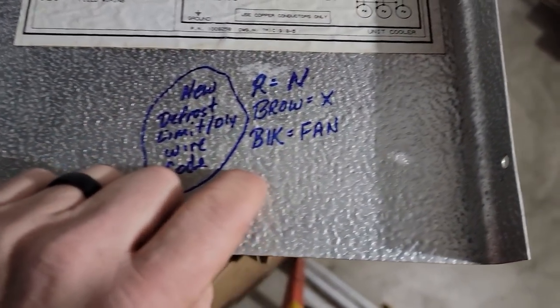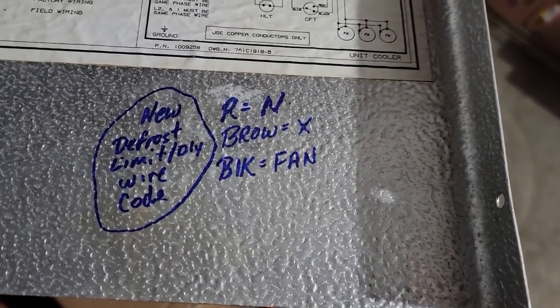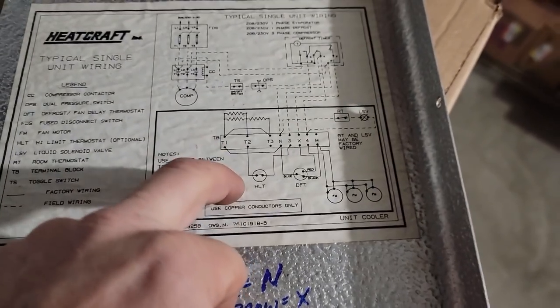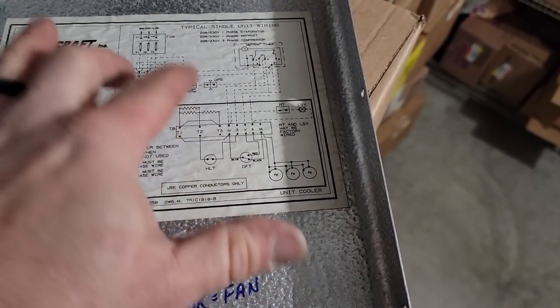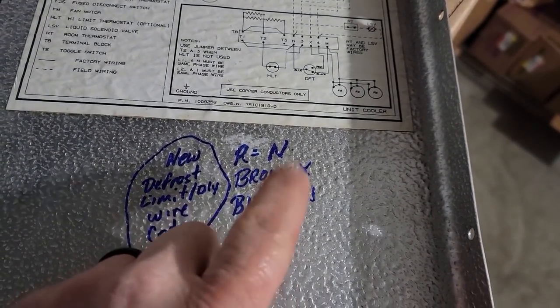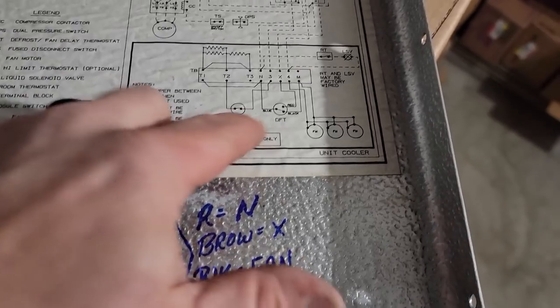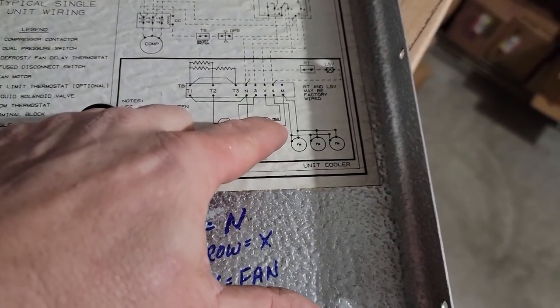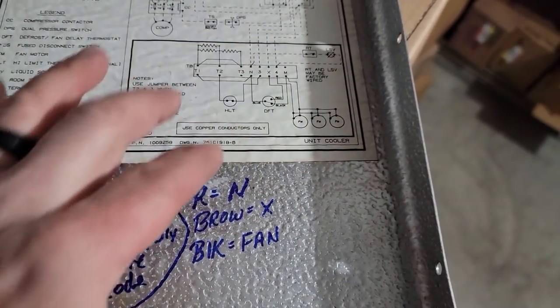I went through and double checked a few things because I never can remember what wire's what. So I keep a picture of schematics, and this is the schematic for the one we're working on. I pulled up the schematic of a newer current one so I knew what was what. Black's fan, brown's X, and R is N, which is kind of your common. Whereas here blue was, and red here went to your X. So X is brown here. So I kind of had that wrong.